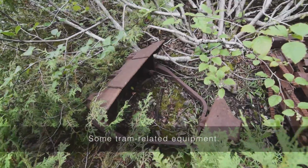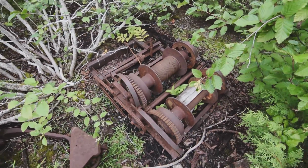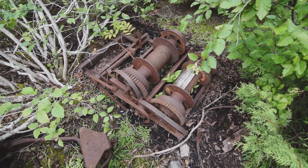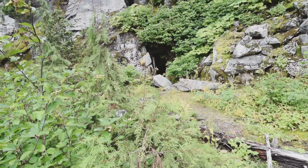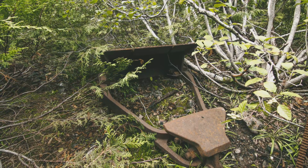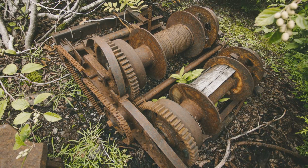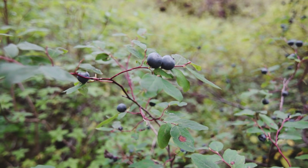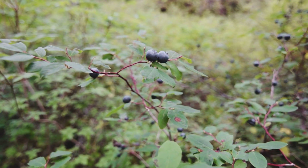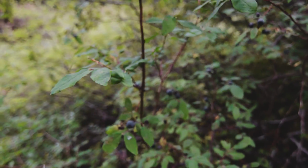So there's a tram bucket right here. In the bushes. Looks like some sort of hoist for sure. And adit is over there. One of the perks about hiking out here in the alpine high altitude areas is lots and lots of blueberries.